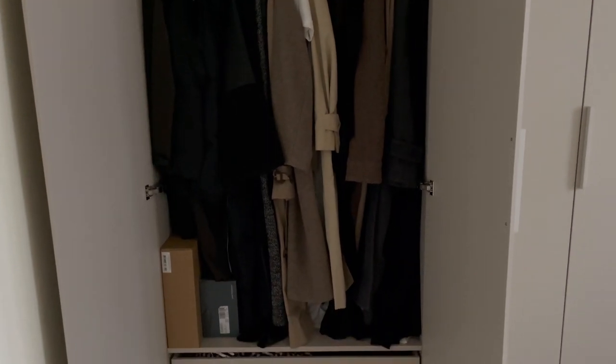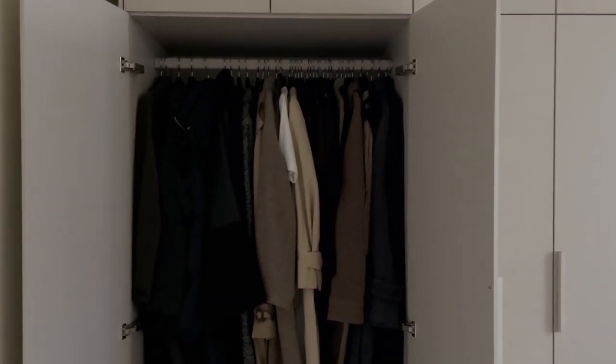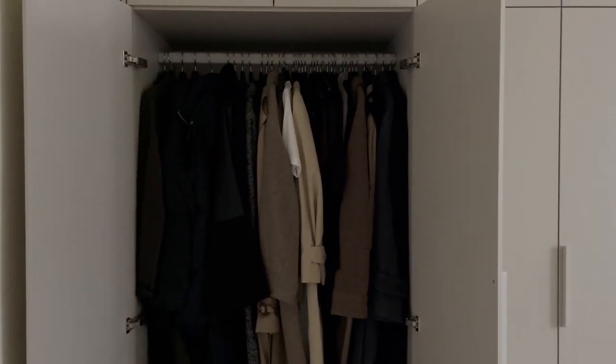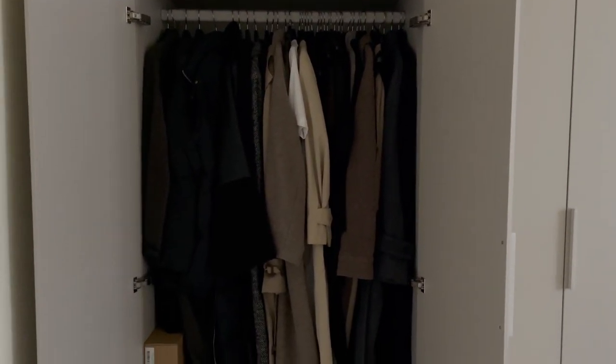But this is for all my coats. As you can see, I have too many coats because this is already really full. I had hoped it wouldn't be, but it's not just coats, it's also my long dresses. And yeah, I have too much of it.